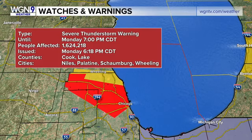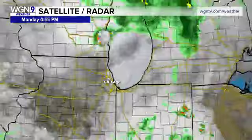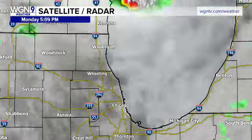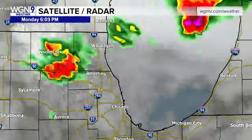So let's go back to the radar here. We'll just give everyone an idea how this developed. Yeah. And so look at that. You can see this cluster, just highly concentrated. Look at the lightning with this. Yeah, this ought to be producing some prolific lightning and dangerous cloud-to-ground lightning and torrential downpours.